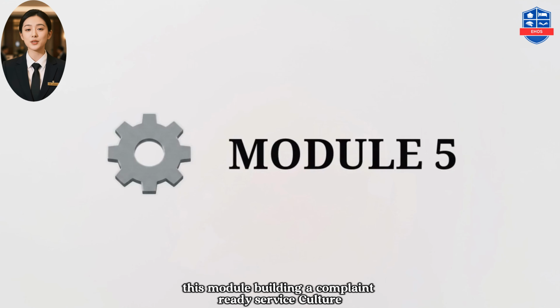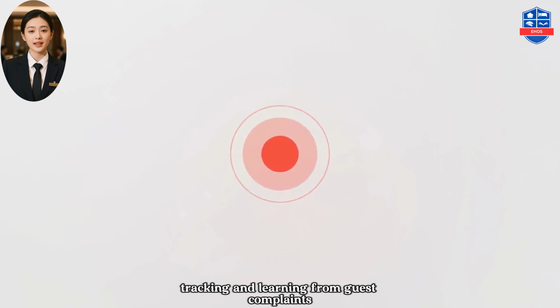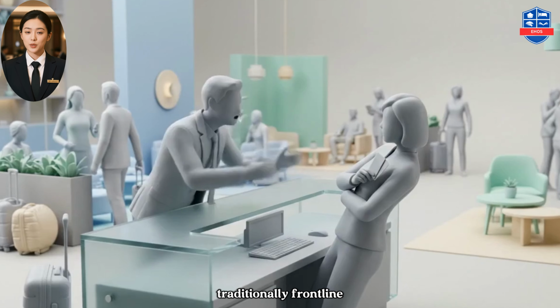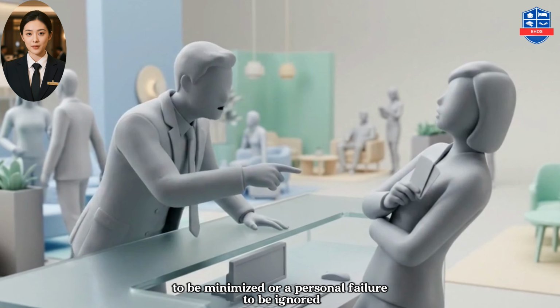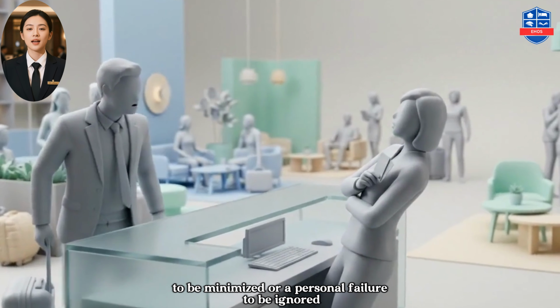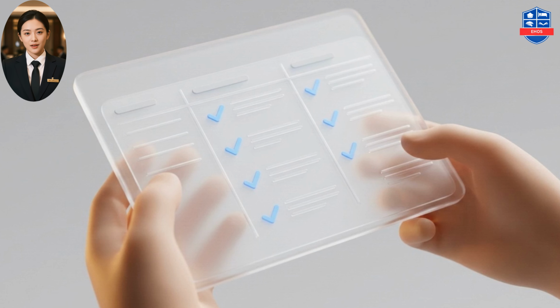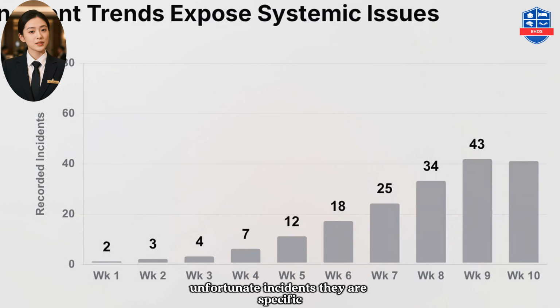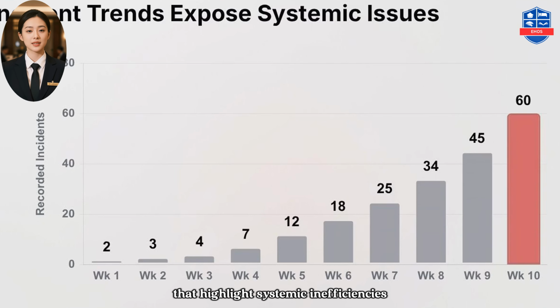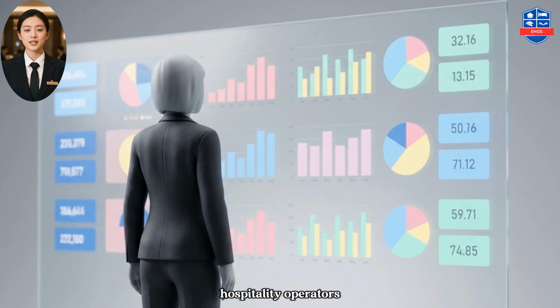This module, Building a Complaint-Ready Service Culture, focuses specifically on the mechanics of measuring, tracking, and learning from guest complaints. Traditionally, frontline staff and management treat a disappointed guest as an immediate crisis to be minimized or a personal failure to be ignored. But a complaint provides a valuable source of insight required for continuous improvement. Organizations have to stop treating these moments as isolated, unfortunate incidents. They are specific operational indicators that highlight systemic inefficiencies. By accurately measuring and tracking this data, hospitality operators can objectively assess how well their operations actually work.